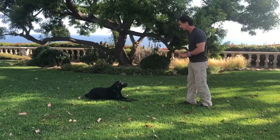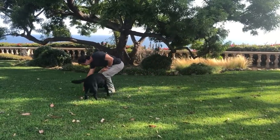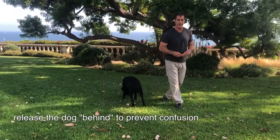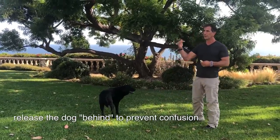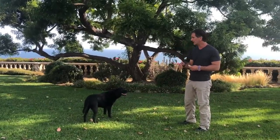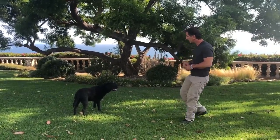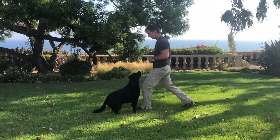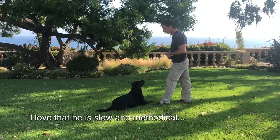Yes. Yes. Jimmy, come here. And again, I go into the context of throwing the treat behind the dog because we don't want the dog to start to forge forward on us and start to confuse what we're trying to get him to do. Jimmy, come down. Good. Yes.